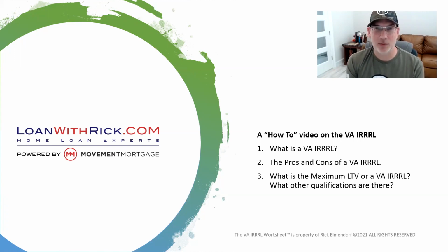Okay, so maximum LTV. Now this means loan to value. Basically what people are wondering, or loan officers are asking, is based on the value of my home, do I have to worry about that if I'm trying to get a VA IRRRL? Like, what if my loan amount is going to be higher than what my home is worth? That would mean the loan to value of my house, LTV, is actually over 100%.